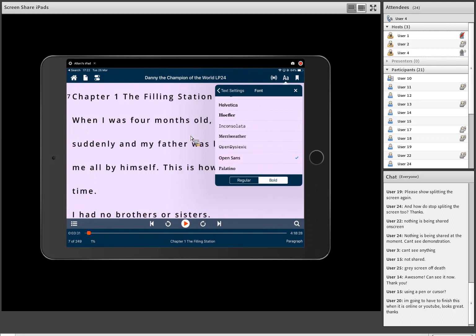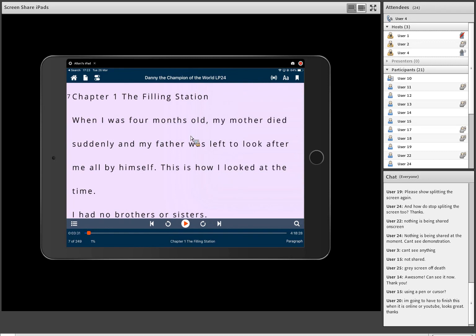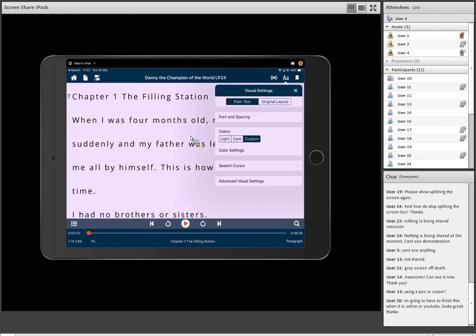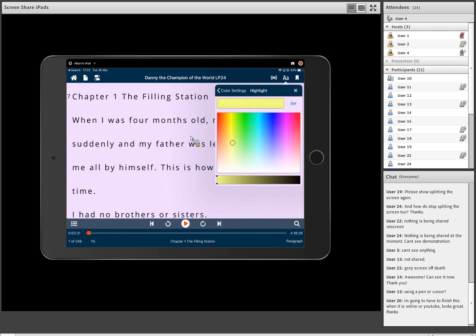So that is changing to Open Sans. I should make it regular text instead of bold text. I can change background colors. I think plain text, font and spacing, colors, color settings. Let's have a yellow background. That'll do nicely. I think that's the great thing about Voicedream. You could have really so many different options, varieties of background colours, foreground colours, text sizes, fonts. It's very versatile, isn't it?